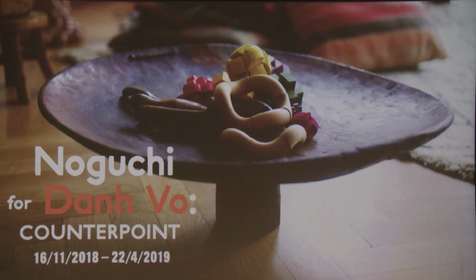The current exhibition that you'll see tomorrow is one of the types of exhibitions where we are looking at how we can expand parts of the collection. It was also the opportunity to collaborate with the Noguchi Museum through the intervention of the artist Yan Vo.